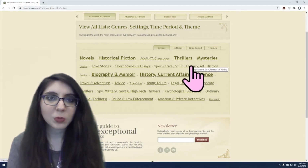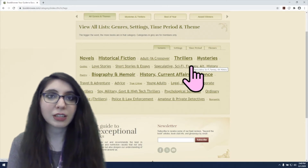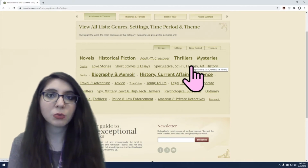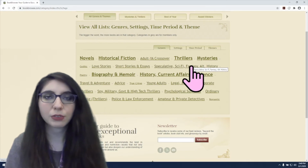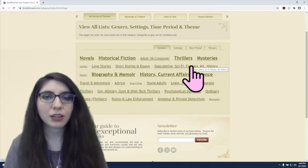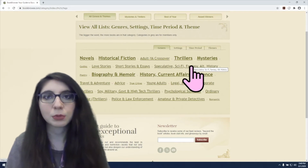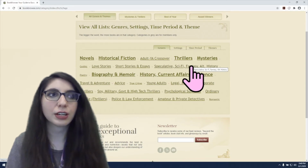Now, one of the things about BookBrowse that I do want to mention is that BookBrowse is geared towards literary fiction. And by literary fiction, I mean the genre of literary fiction. So a lot of the books that they tend to recommend and review tend to be either literary fiction or genre books that have some sort of crossover with literary fiction. And in part, this is because of their focus on book clubs. Literary fiction titles tend to make really good book club recommendations because there's a lot to discuss there, a lot of things that the author has purposefully done.